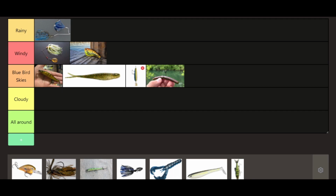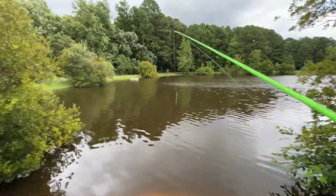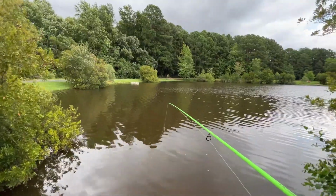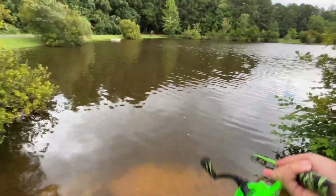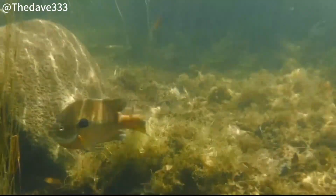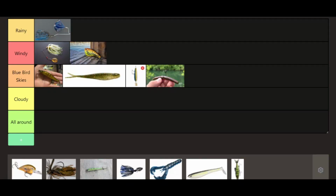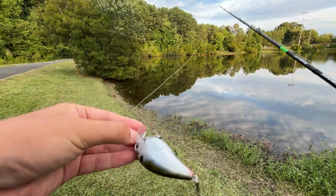Next, we have cloudy days. On cloudy days, there tends to be less light, and bass like low light conditions, as this allows them to be less visible by predators and prey. Bass often move shallower to chase baitfish since they're often not easily seen. The water temperature is more favorable and it's usually cooler, which is also in the fish's favor. A lot of baits mentioned earlier like topwater and liplesses work really well during cloudy days, but I picked out a crankbait as my first pick since they can target deep and shallow bass, resulting in a reaction strike.